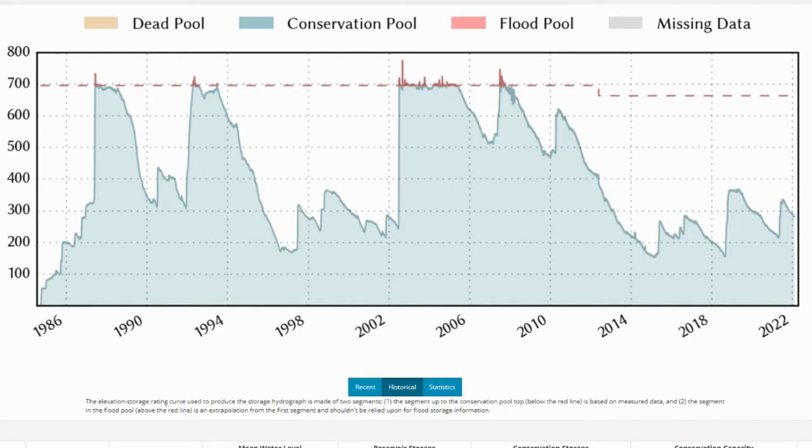So let's switch over and go to the app, Navionics, and see what we found from an offshore standpoint.